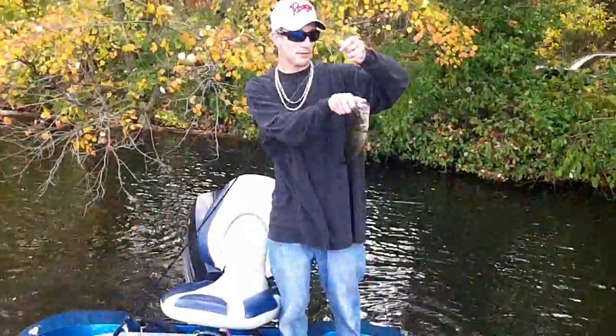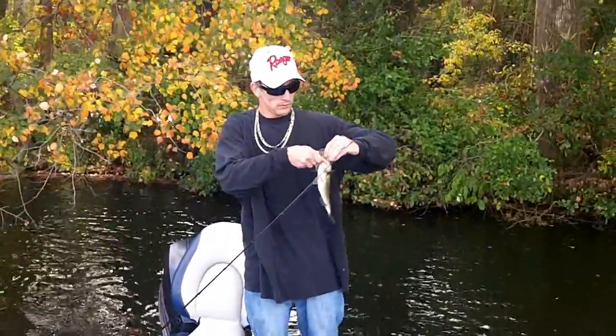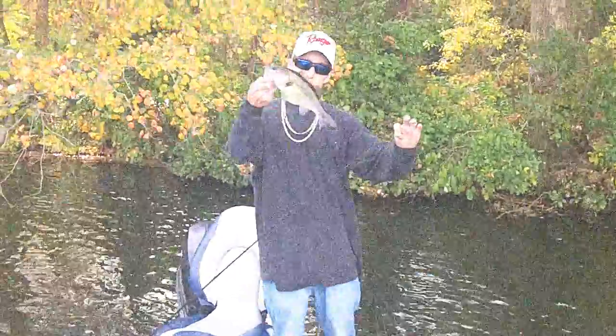Yeah. Definitely getting better. Let's say they're not giant, but they're bigger. So that's what's worth saying. We're weeding through the small ones one at a time.